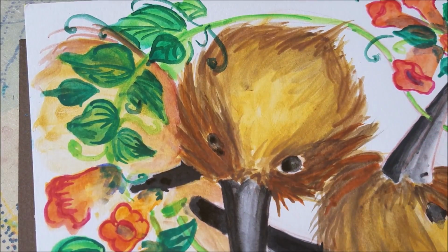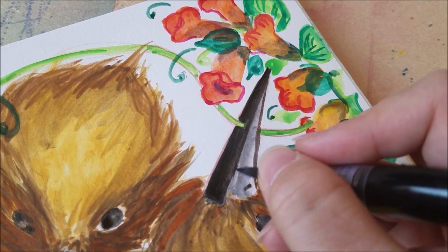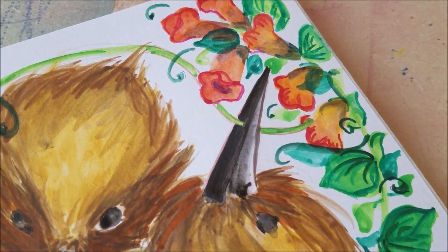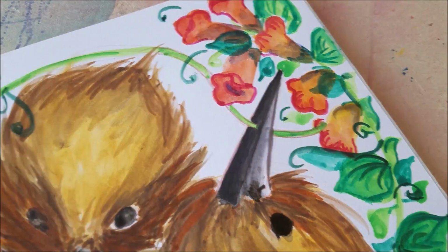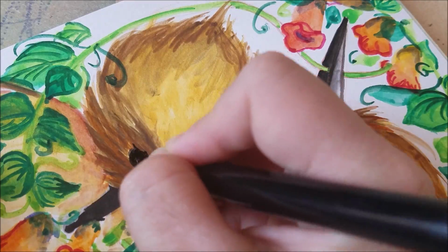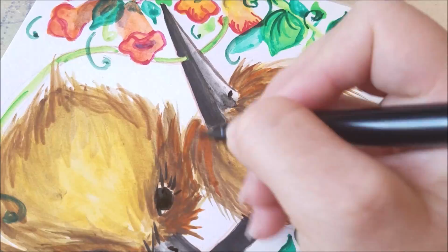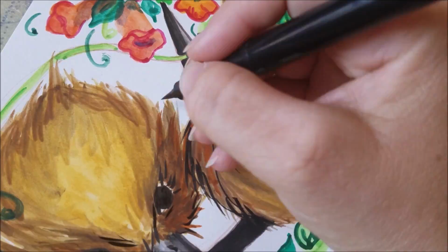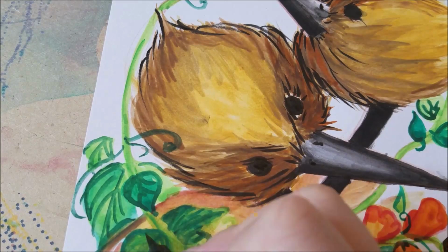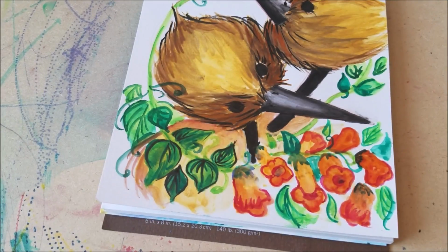Here I'm going in with a Pentel Aquash pen, and then using a little bit of water to spread it out to make it more like a watercolor. I didn't really like that in the watercolor palette, the black wasn't that black. It just kind of was more like a gray.